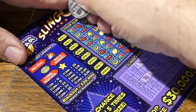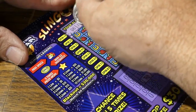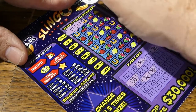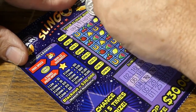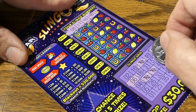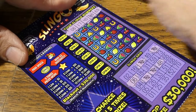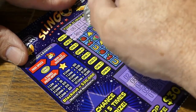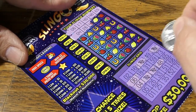Okay, line number 1, number 6, and 17. We have a 6, but no 17. A 40 and a 48. 48 we have. 69, no. 4 and 26. We have a 4 and a 26.